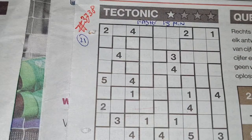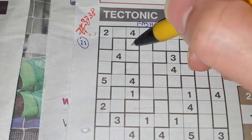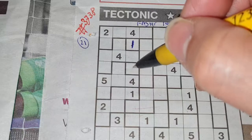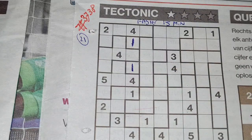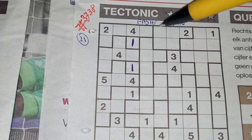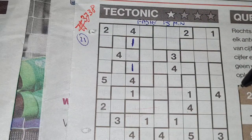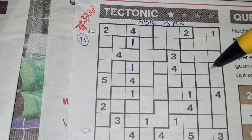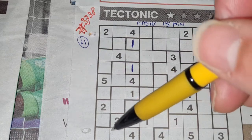And the first question to you is, can we see here the single box? Because the single box is always a one. This one, we have a single box, and that one is a single box, is also a one. Following question is, can we see here the dual box? Do we have any dual boxes in this puzzle? No dual boxes here. Triple box then? No triple boxes also.